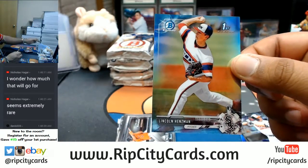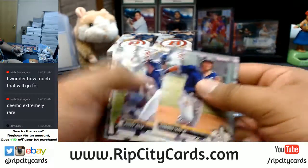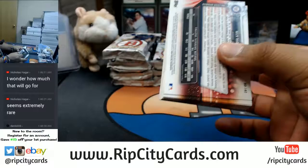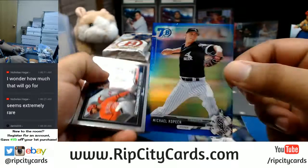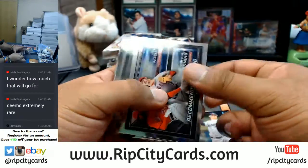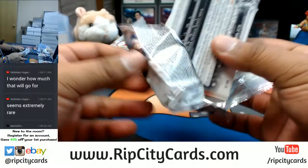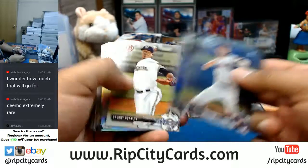Lincoln Hensman for the White Sox, $3.99. Paper. Michael Kopech of the White Sox, blue. Need a big auto. Need a big auto. Nothing there.